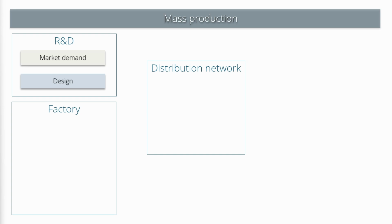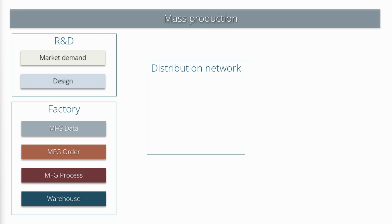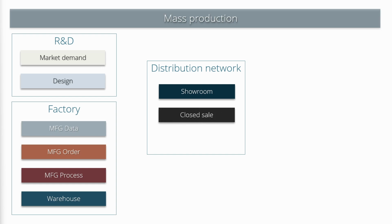In the factory, of course, the manufacturing process starts from the data preparation for manufacturing. We have some manufacturing orders, we do the manufacturing process, and finally those units go to the warehouse. And then from the warehouse, they are spread across showrooms where they are sold. When the deal is closed, some feedback can be sent back to R&D. And this actually guides their further development.